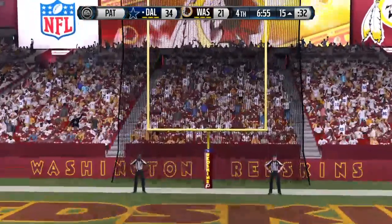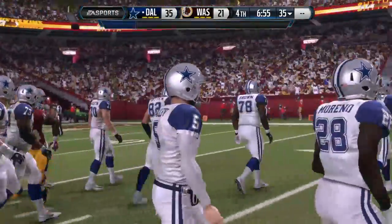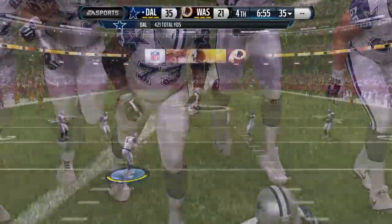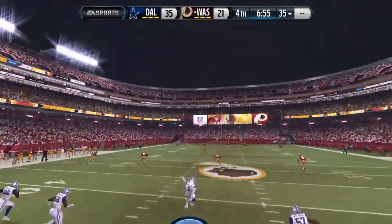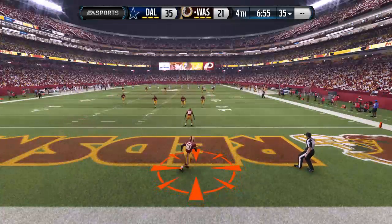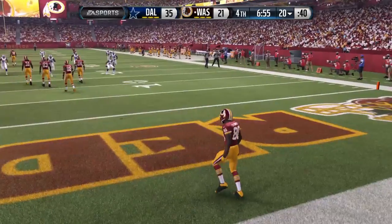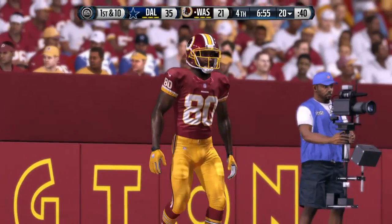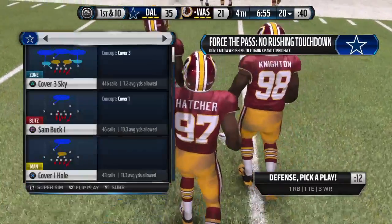Boy, I think they did. Now it's up to the defense. Go out there and shut the opponent's offense down. If you do that, this game is in the bag. The Redskins ready to return the kick. No return. The ball's coming out to the 20. The Redskins head back onto the field with their offense.